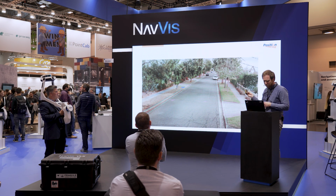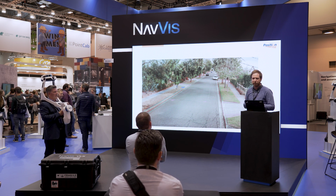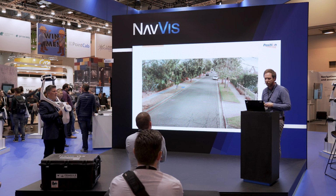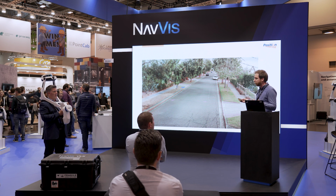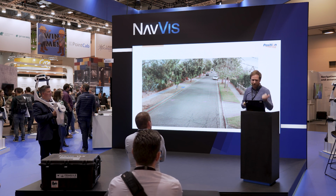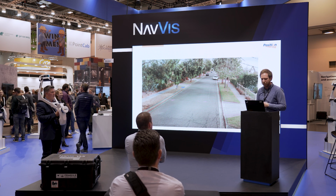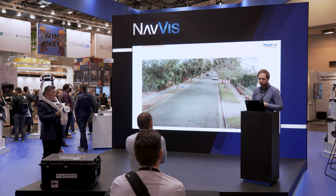So the results, you can see line work was the deliverable of the project. The VLX point cloud was found to be more than accurate in terms of accuracy and coverage for the automatic feature extraction to pull out the line work. So there's a short clip coming up to show that process.